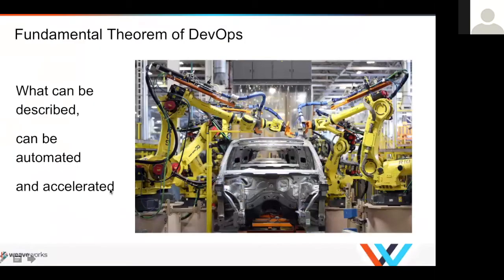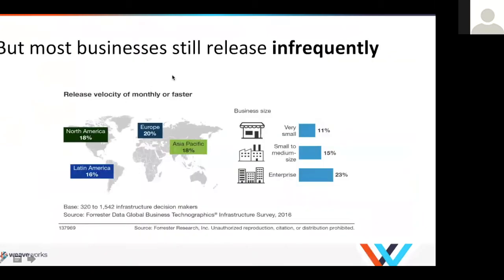So what is the GitOps saying? Sorry, DevOps is saying is we want to do automation to get acceleration. So what we can describe, we can automate and accelerate. That's the idea behind DevOps, as well as the combining of development and operations roles. And I mentioned, this idea that John Allspaw and Hammond doing 10 deploys a day in 2009 were kind of radical. Look at this slide here.